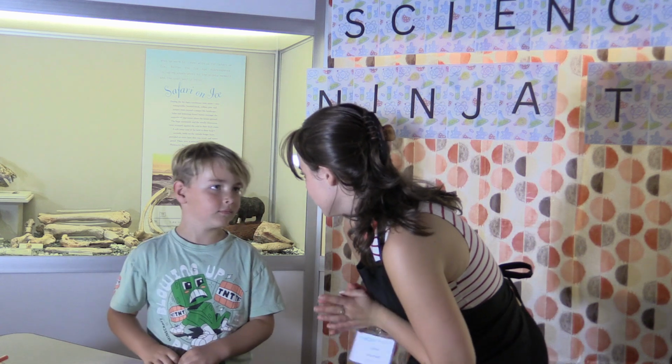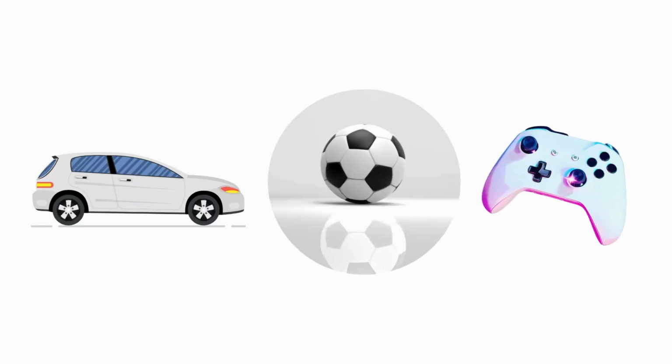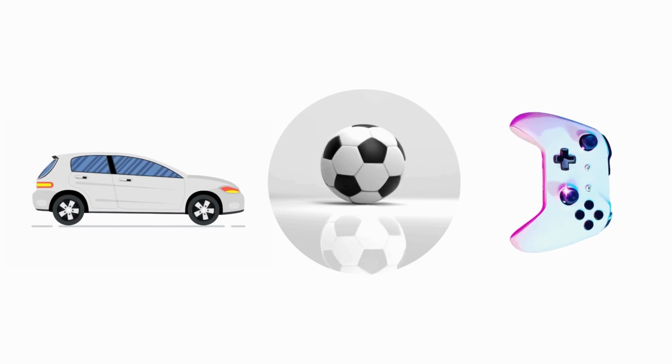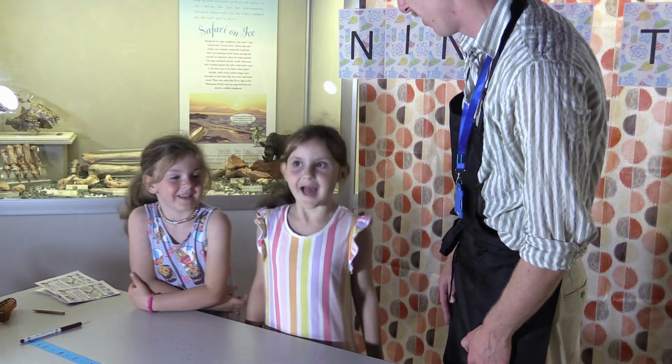This experiment is called rapid response, and it is to test your reaction time. Reaction time is important for many reasons. It's important for driving, not that you're going to be doing that for another few years, but it's also important for gaming, like when you're doing your Minecraft. We're going to test some rapid response today, guys. Does that sound fun? Yeah!